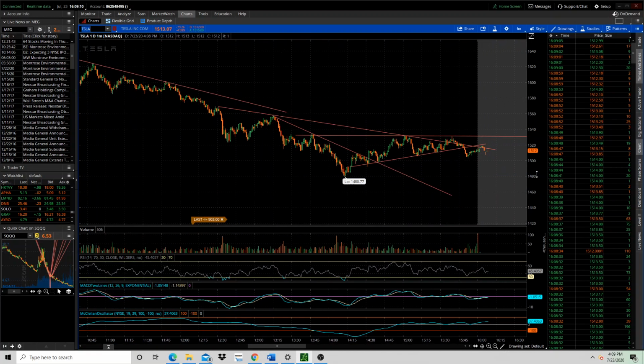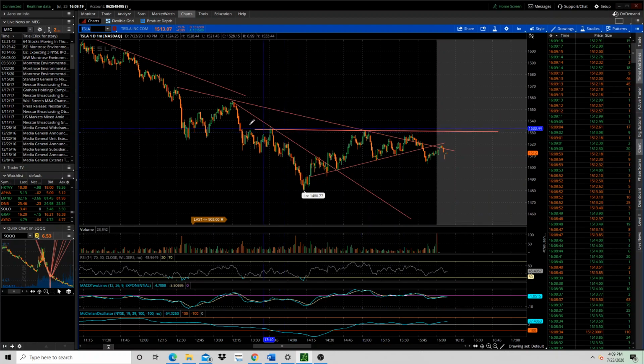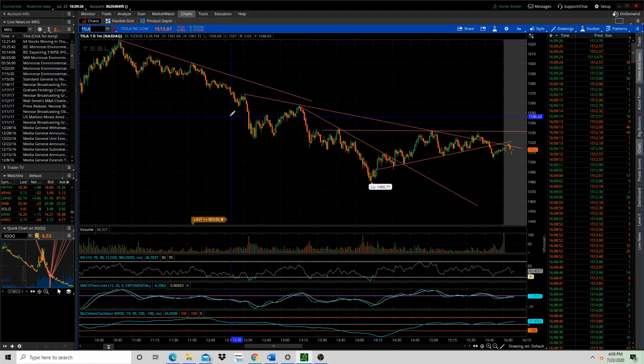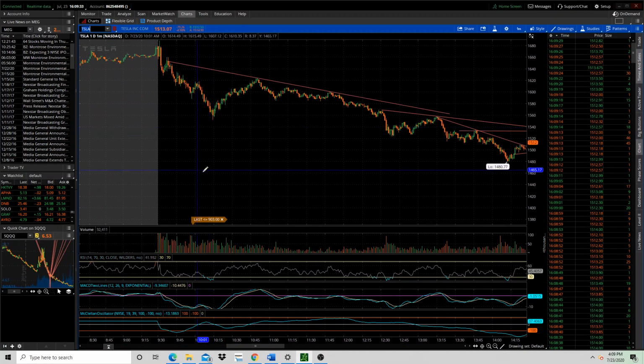But Tesla's one as a go-to. Tesla and Shop when the market's super weak. The problem with Shop is that we're kind of gravitating up towards the top end of the channel. So I'm a little bit less apt to buy Shop, SHOP, on weakness. But Tesla crushed the earnings. It's not available to short. I probably would have shorted it today. And Thinkorswim sucks. TD Ameritrade doesn't have shares to short.